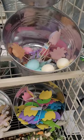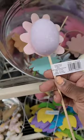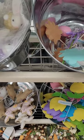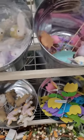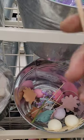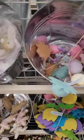These are really cute with the egg splats. It's cute. $1.99. You can definitely make these as well. If you use some felt, you can cut the felt out in this shape, and then you can split the egg in half or put it on whole, and then you got an egg splat just like so. So you definitely could DIY these, or come pick them up for $1.99 at Michael's.